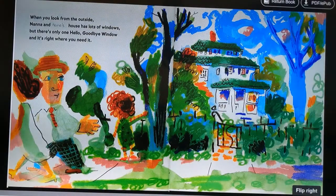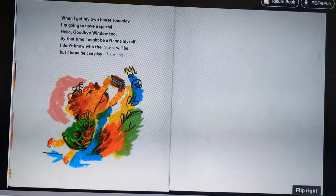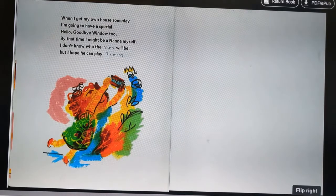When you look from the outside, Nana and Poppy's house has lots of windows, but there's only one hello goodbye window, and it's right where you need it. When I get my own house someday, I'm going to have a special hello goodbye window too. By that time, I might be a Nana myself. I don't know who the Poppy will be, but I hope he can play the harmonica. The end.